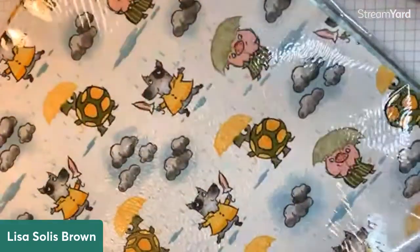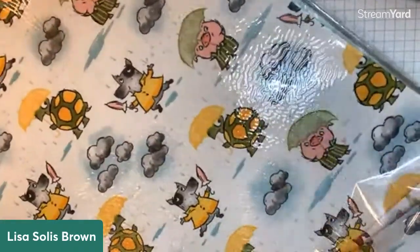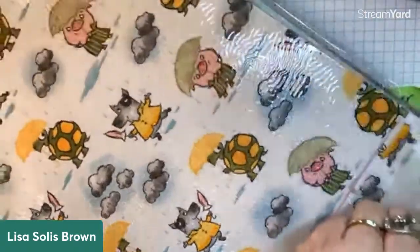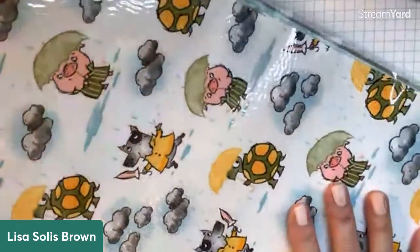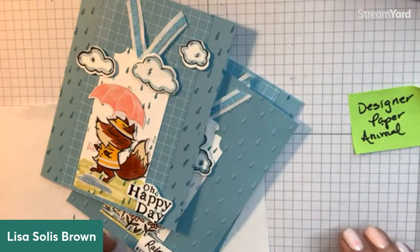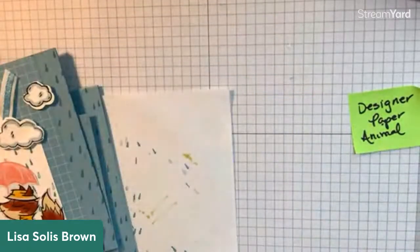The shells, the seashell set. I don't know the name of it. That paper is gorgeous because one side is real beachy themed. The other side is gorgeous. It's a 6x6 pad.